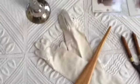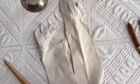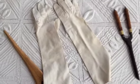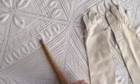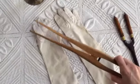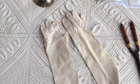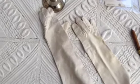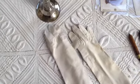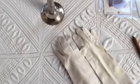So looking at their gloves, here we have some ladies' gloves made of nice fine leather. When leather gets washed, it shrinks. So ladies in their traveling case would have had this device called a glove stretcher. What you would do is after washing your gloves, to stretch them out, you would gently insert the glove stretcher into each finger and squeeze to stretch out the gloves.